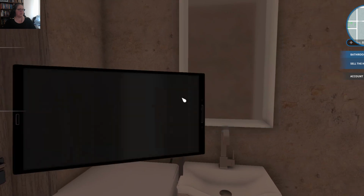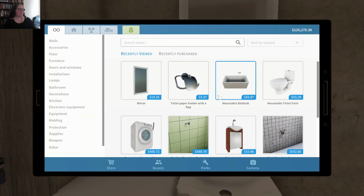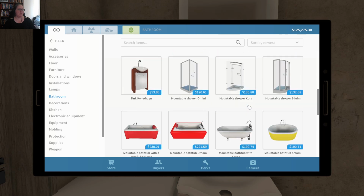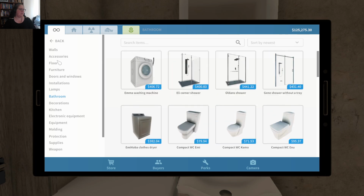Right, now you can see we're going to have a cabinet in that corner if I can manage one. I don't think there are any bathroom cabinets. I think we're going to have to steal a cabinet out of the kitchen. Yes, we are.